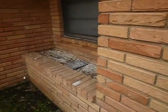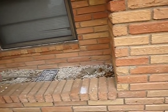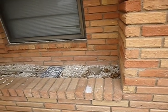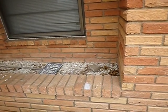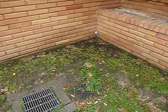This planter box. It's high soil by design, and it should be excavated. If it has a mastic sealer behind it, it should be reapplied. If it doesn't have a mastic sealer behind it, it should be applied. And we should have weep holes here. And we've got high soil and negative drainage.